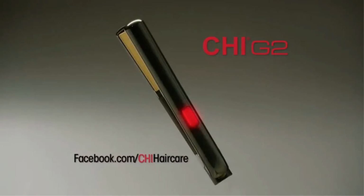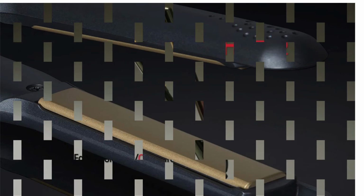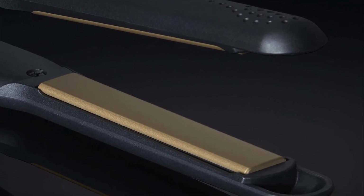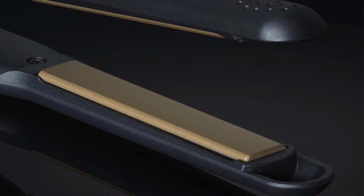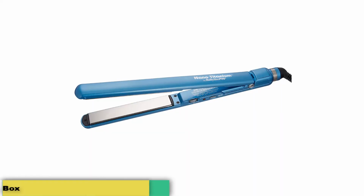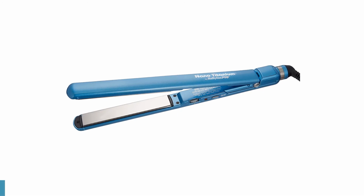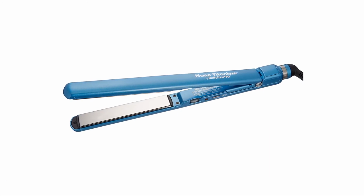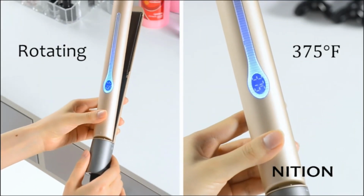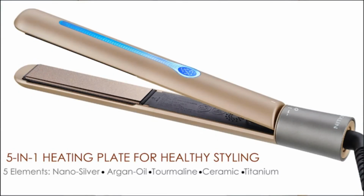It also has color coding, with blue for fragile hair, 370F, which is the ideal range for damaged hair. The green color is for medium hair, 375 to 395F, while the red color is for coarse hair, 400 to 425F. The ceramic plate of this device is 1.25 inches wide and it allows for faster styling. It is also travel-friendly, thanks to its dual voltage and lightweight nature. The plates take 40 seconds to heat up and the iron comes with a 2-year warranty.